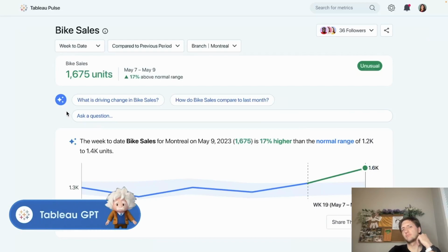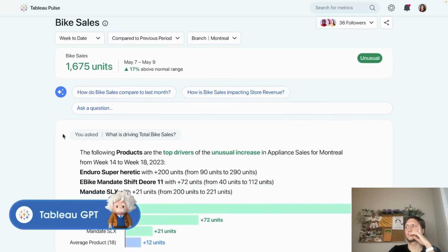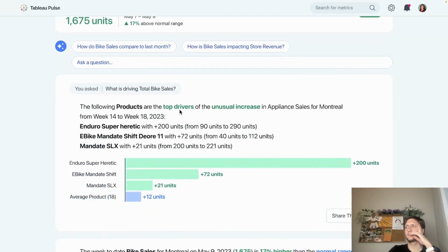You can actually just ask a question in natural language here, and Einstein GPT will generate this additive visualization here with a description answering your question. So you can get on with your day. No need to meet with those data analysts to generate this and wait a long time for those insights.